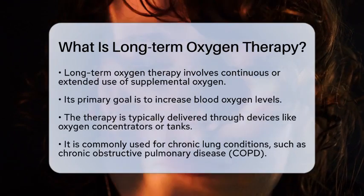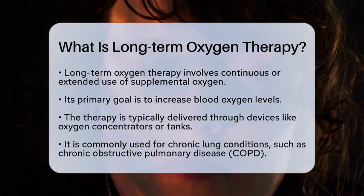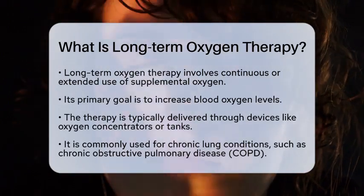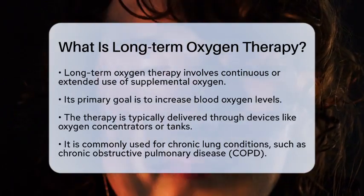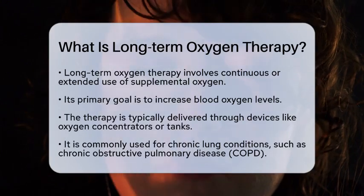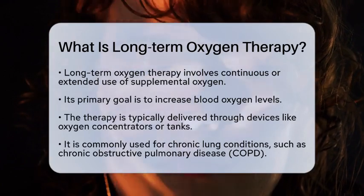It aims to increase the amount of oxygen in the blood. This therapy is often delivered through devices like oxygen concentrators or tanks. Typically, it is used for chronic lung conditions that lower blood oxygen levels, such as chronic obstructive pulmonary disease.